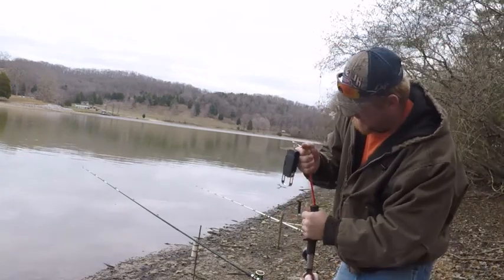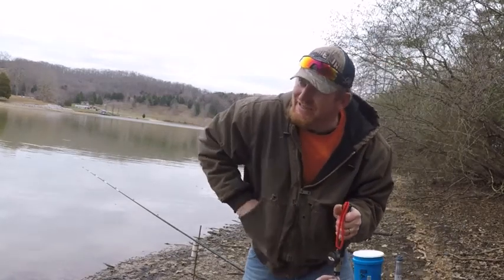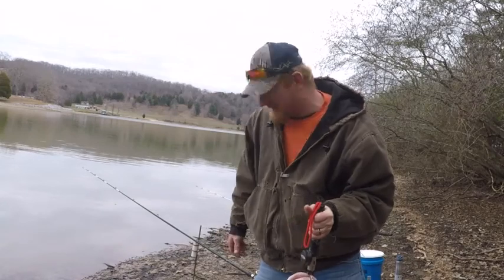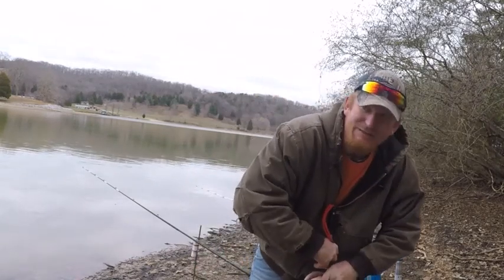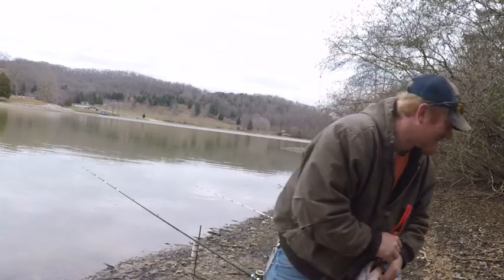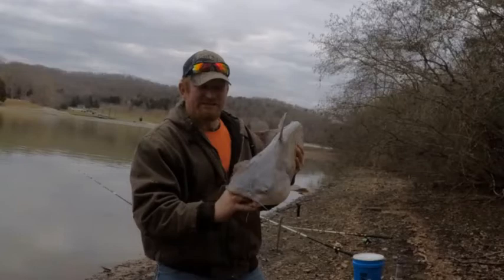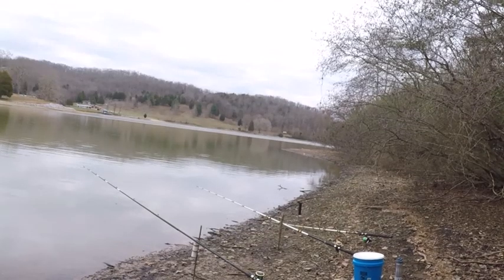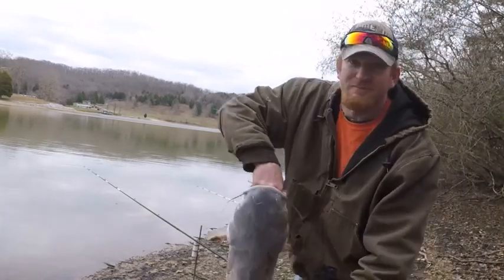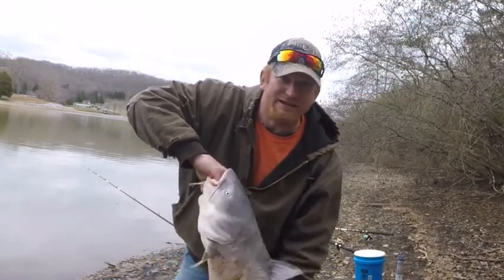19.5, so yeah, like I say, he's about a 20-pound fish. That's about the biggest I've caught out of here. Right around this size, but it don't mean you will not get a big one. They do come in here to eat. There he is, fellas. Let's set him back in the water, get another one.